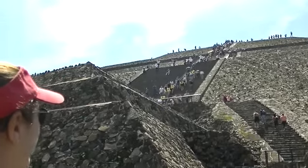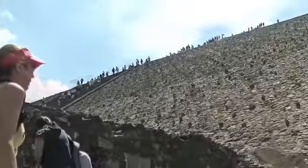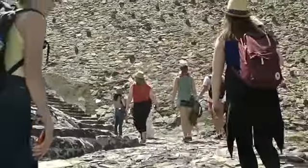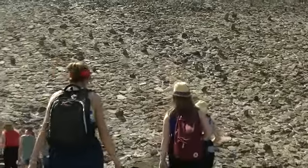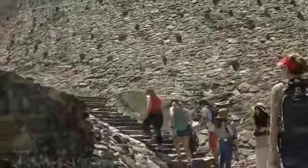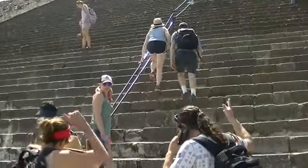So these are the following. Really old rocks and cement. That was the reason of the pyramid, right? Yeah.